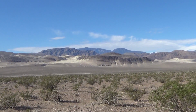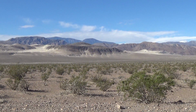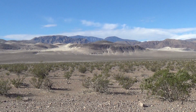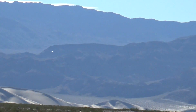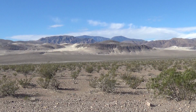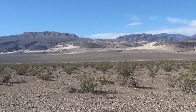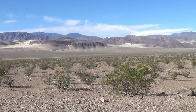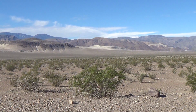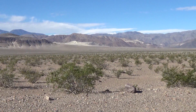We just had a jet fly right by us. Fighter jet circled around the dunes. Tried to catch it on film. We're gonna hope that we catch another one. You won't see many on the weekends, but on weekdays, the jets are flying out here.